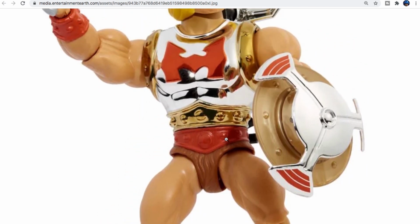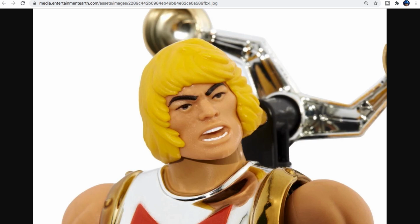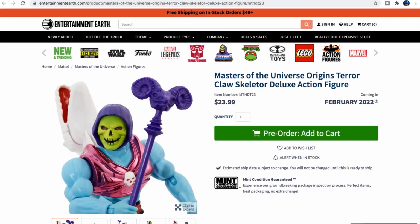Holy crap, everybody. Shouty face HeMan. Love it. And then Terror Claws Skeletor. Now, I never actually had Terror Claws Skeletor as a kid, which is kind of funny because I really, really loved Flying Fist HeMan. Looking back at it, I really regret that. He was a great character, and I really do wish I had a Terror Claws Skeletor to go with my Flying Fist HeMan. But I get a second chance. Now we have Terror Claws Skeletor back in the Masters of the Universe Origins figure. So let's have a look.